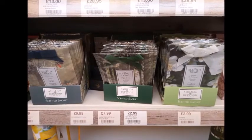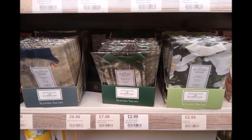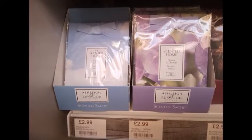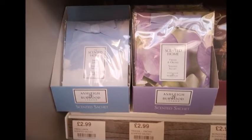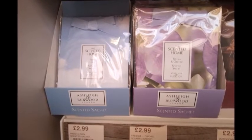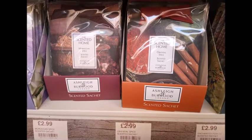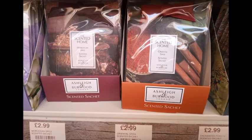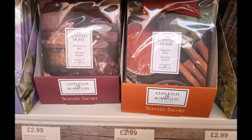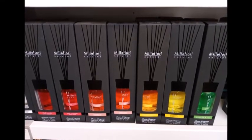These are little sachets that you hang in your wardrobe. Now these were kind of cool. They were £3, and you basically hang them up in your wardrobe. Variety of scents, and it's to keep your clothes fragranced and to stop them getting all musty, which I think is kind of cool. I did like them. My favourite would probably be the cinnamon spice one again, but they are $2.99. You do only get one though, which is a shame. These were kind of cool. These were basically kind of men's diffusers.